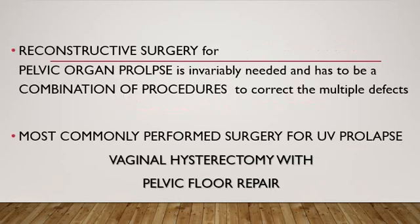I assume that you have already gone through the topic of pelvic organ prolapse and some of the surgeries have already been discussed. So whenever there is a pelvic organ prolapse, it needs a reconstructive surgery. That is, once the various organs of the pelvis have prolapsed, they have to be brought into the position in which they were before the prolapse occurred. So for that, the reconstructive surgeries have to be done.